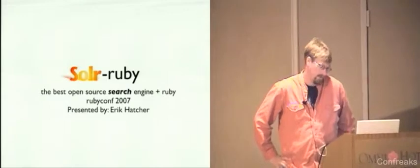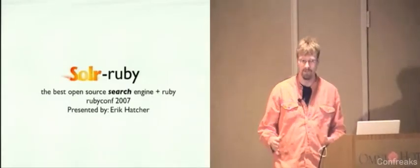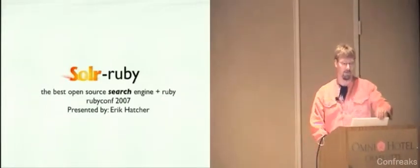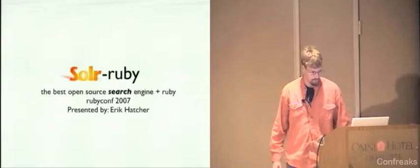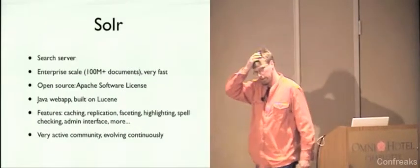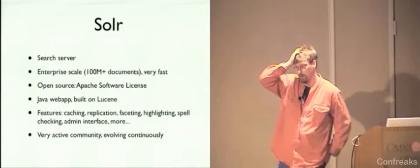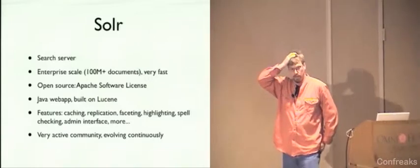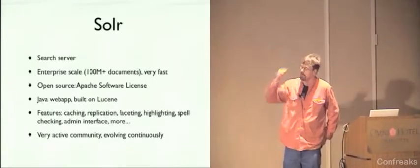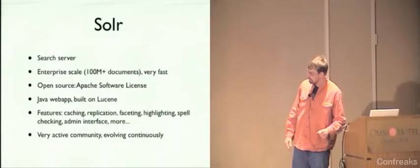I don't know if you noticed in your program, but it said the best open source engine plus Ruby, but it's actually a search engine. It's not so general purpose that it's just everything. But so Solr. Solr is a search server. It came out in open source in January of this year. And it had been brewing at CNET for a while. It was created by CNET, and it's a layer on top of Java Lucene.